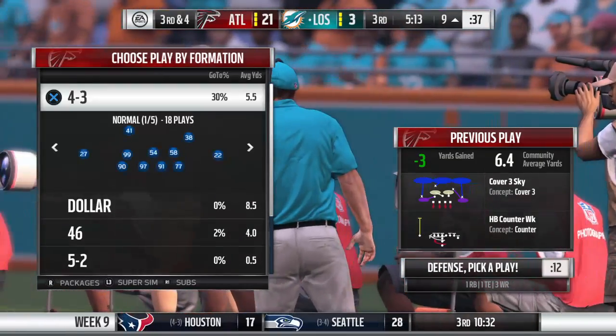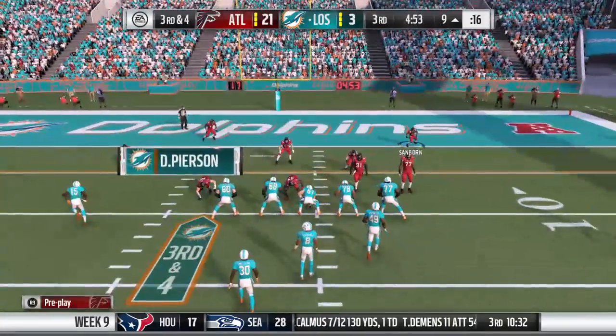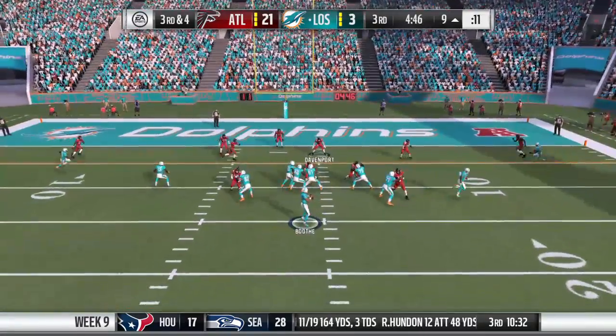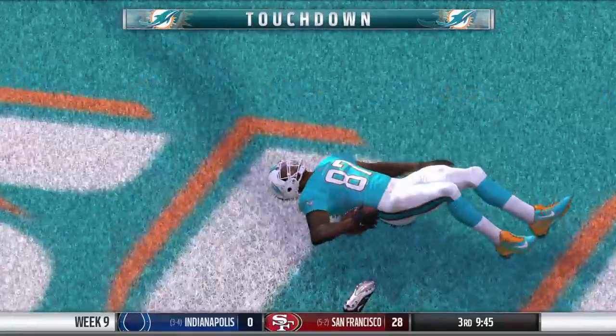Now 3rd down. And as we've seen throughout this season, it's no picnic trying to score touchdowns against this unit. They're ranked number 1 against the run. But it's also difficult because it's not easy to throw the ball against them either. Out of the gun now on 3rd down. And this is caught. He's got it. Touchdown, L.A.